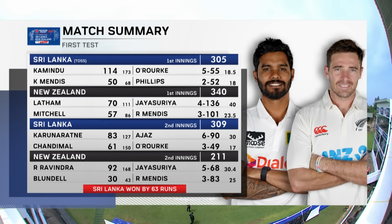New Zealand started off well, but then 340 is what they managed to score. Sri Lanka, I mentioned that 147-run partnership which got rid of the deficit, got Sri Lanka ahead, gave them some direction. It was Karunaratne and Chandimal. Ajaz Patel, 6 for 90. New Zealand needing 275 to win, bowled out for 211. Rachin Ravindra was outstanding for his 92. Prabhath Jayasuriya, the Goaldozer, 5 for 68. Sri Lanka 1-0 up in the series with this win by 63 runs. 18 wickets for the spinners.